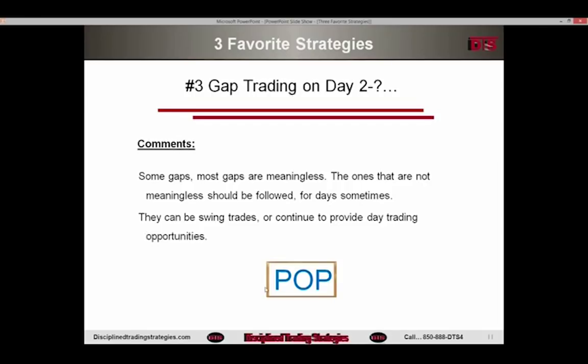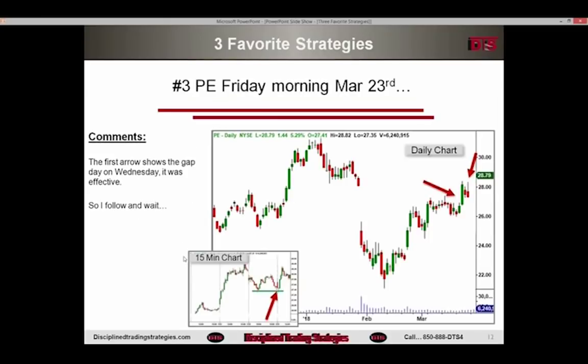What gaps do is they create a strong bias in the stock. Some do. Some gaps are meaningless, as it says, but the ones that really work and change the direction of a stock, the direction often lasts for days. And you can often find trades coming in days later. Here's an example of my number 3 favorite strategy. This is PE, Friday morning, March 23rd.